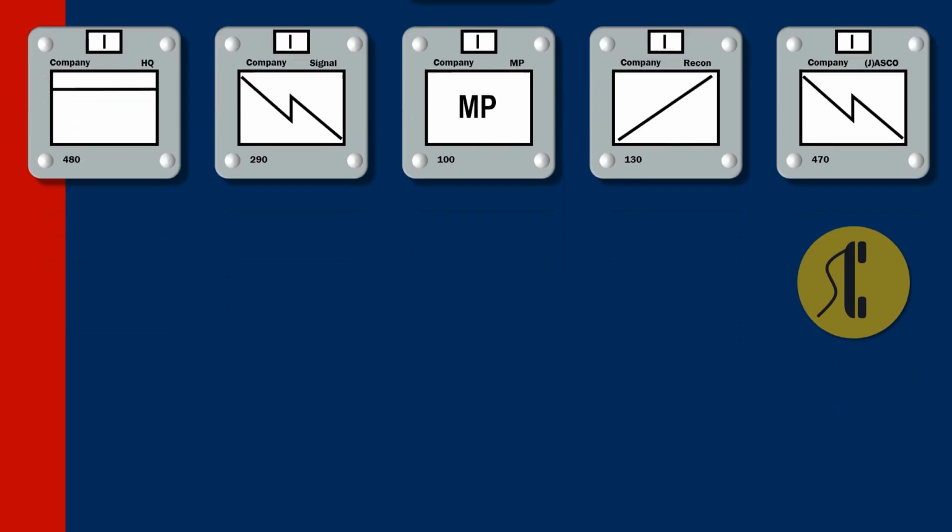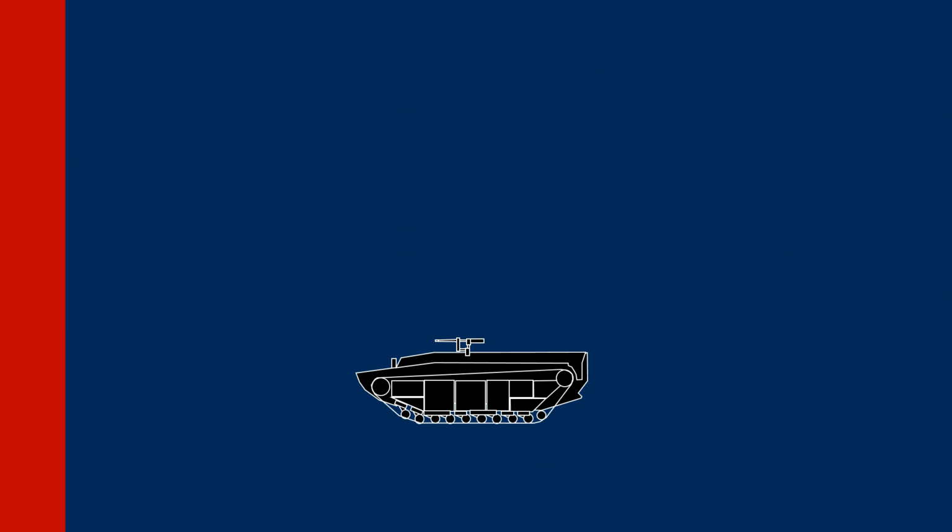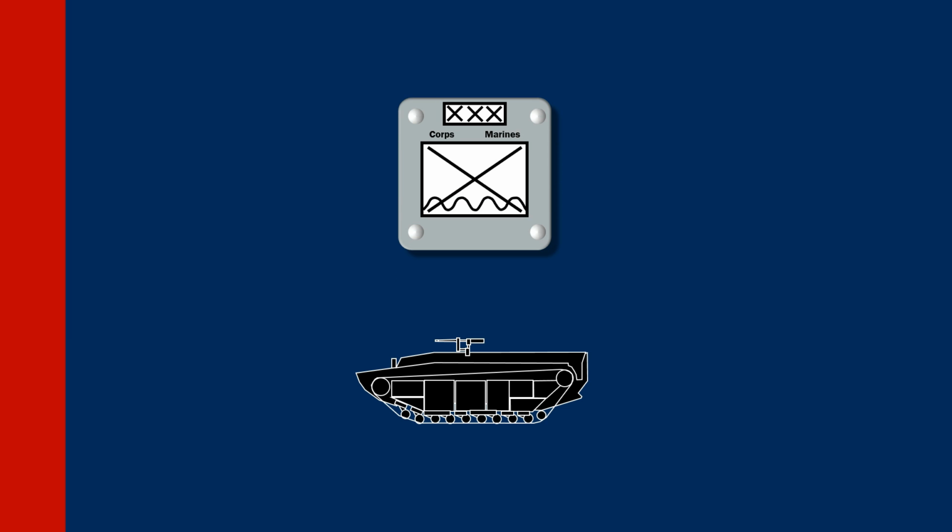Now you're probably gonna ask, where are the amphibious tractors, the so-called M-tracks and other amphibious vehicles? They were originally attached as a battalion to a division, but this was changed and they would be put at the corps level. Note that this is only one of numerous changes throughout the war.